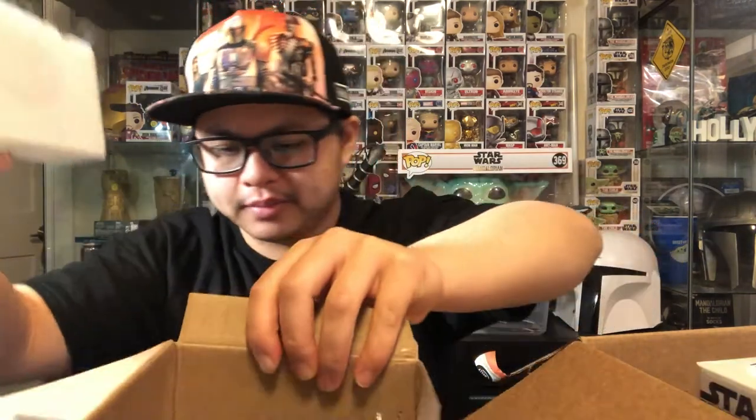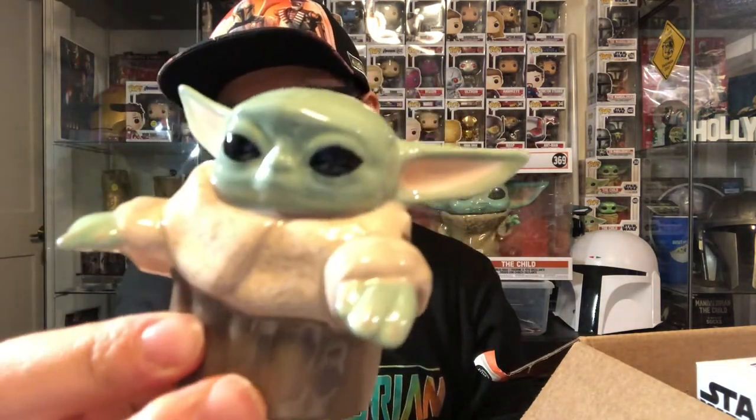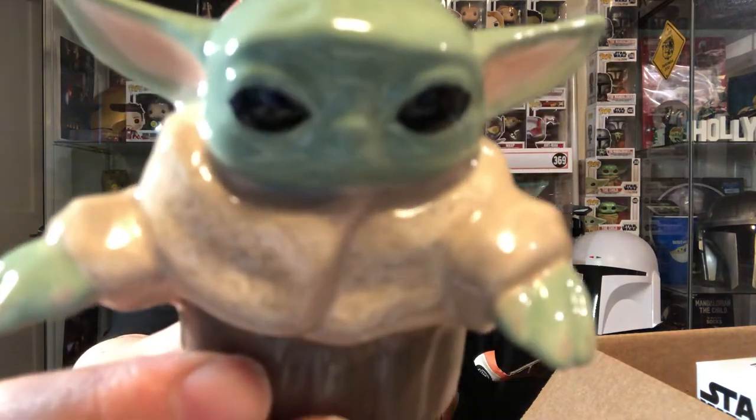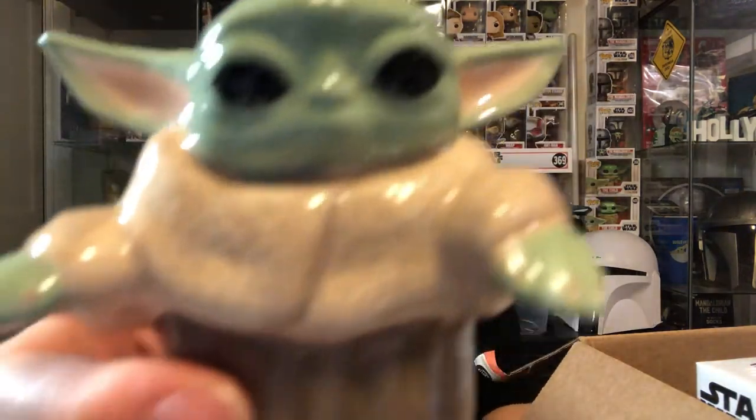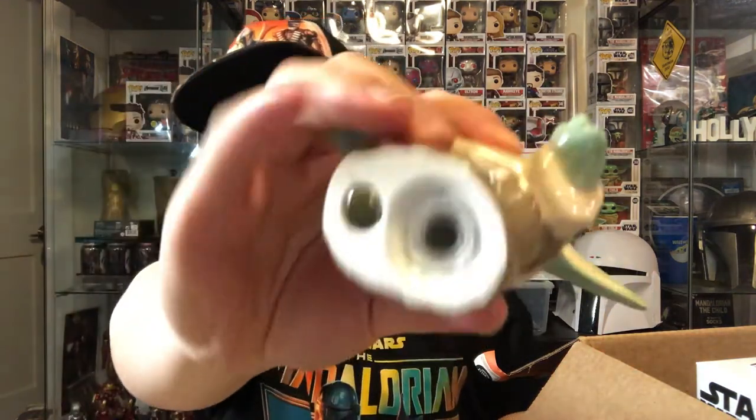Okay. So first up, there's not enough room here. So first up, there's the Baby Yoda. I think the eyes are a little bit dark there, but pretty cool. It's a little salt shaker. So there's the holes at the top, and then you can refill it at the bottom.